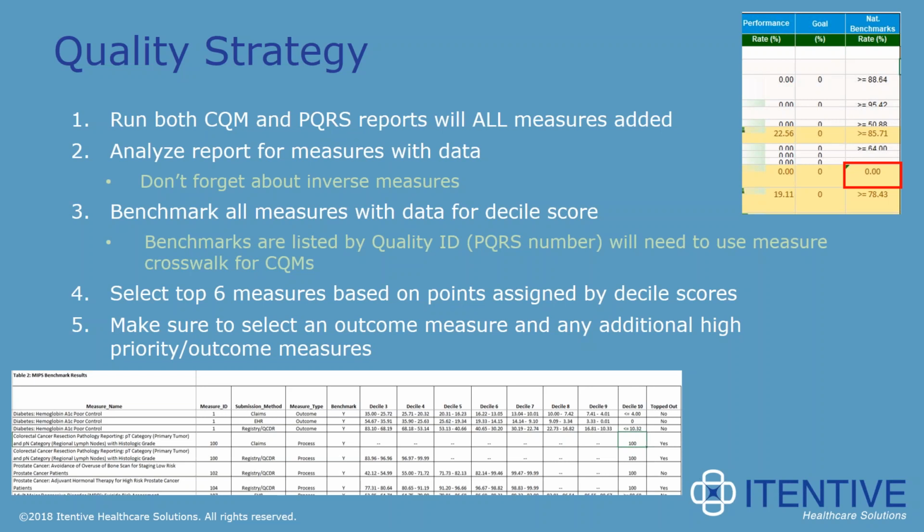Just a quick important note here, one of the things I've learned with working with clients: your PQRS measures are going to match up perfectly. Your PQRS measure on your report will match the measure ID on the benchmark spreadsheet. Your CQMs will not, however. You will need to use a measure crosswalk to actually see the eCQM number and then the corresponding quality ID. So there is an extra step when you're actually benchmarking your CQM measures. But once you do that, you benchmark everything.